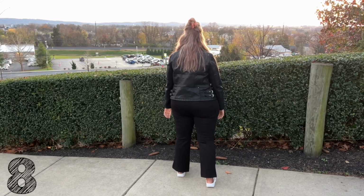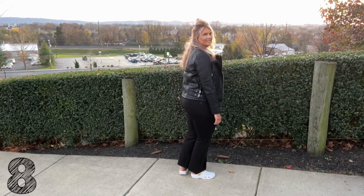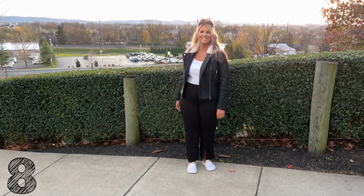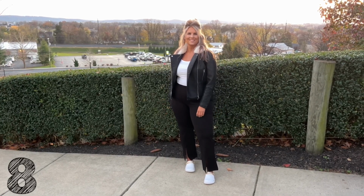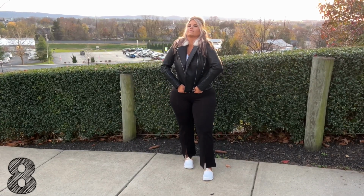I find it to be flattering. Do you guys think this is flattering? I don't know. Oh, the predicaments I get myself in. I'm wearing this in a large. To be honest, it kind of runs small because it's fitted. I like the way it fits, but I'm definitely not wearing this thing over a sweater, anything like that.